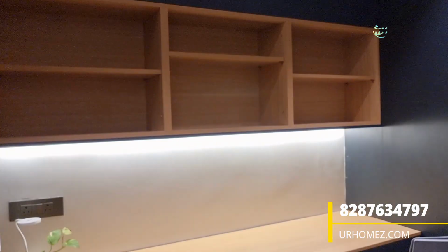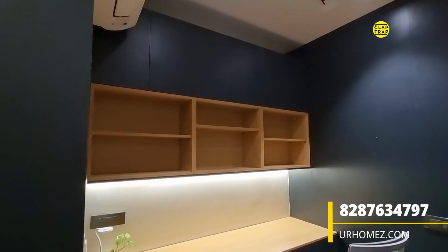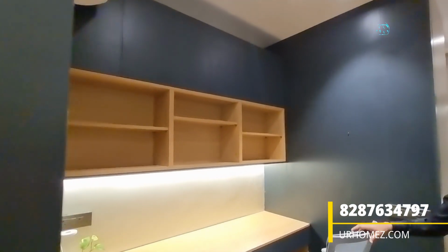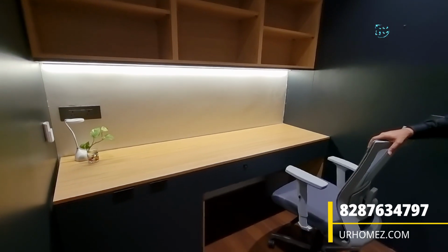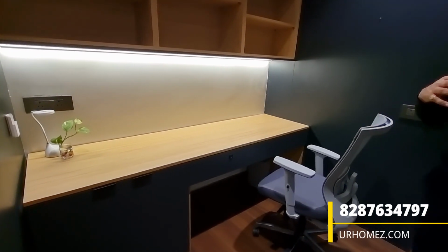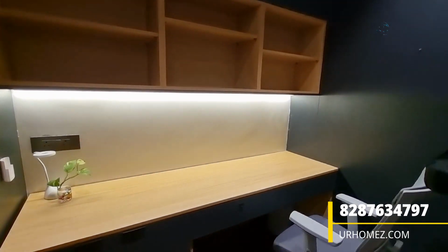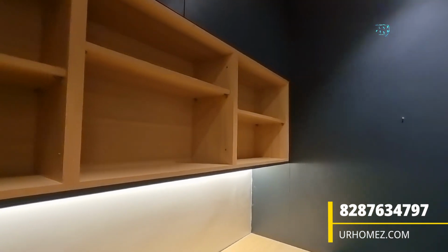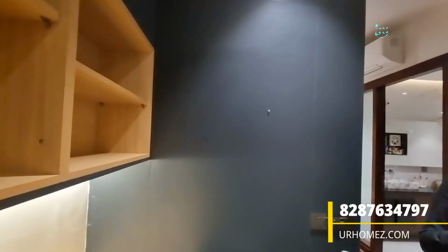So we have made an entirely separate study area from the living area and the master bedroom. The reason behind this is that the client has a little champ, a small kid. So we don't want to distract the client, there should not be any shift of focus. Exactly. And rather than making it very gaudy or stuffy, it's a very simplistic approach we have taken.